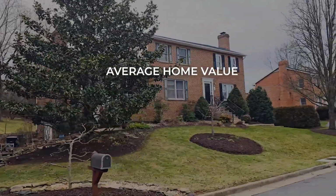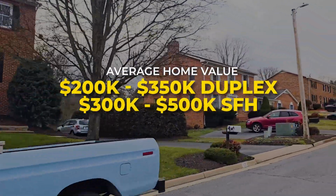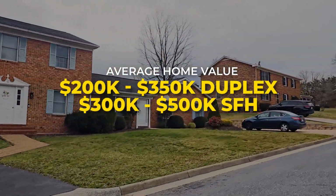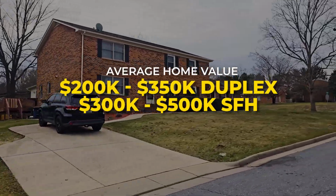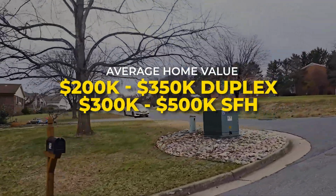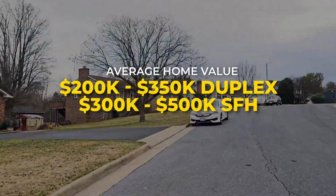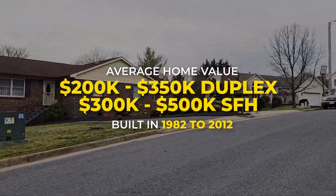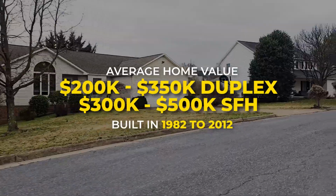Now, as far as the range of price goes, you're looking at about $200,000 to $350,000 for the townhome duplexes, the older ones anyway. And for the single family homes, you're looking anywhere from about $300,000 to $500,000. Now, most of the single family homes in this neighborhood, though, are running right around in the $400,000 range. Now, the Willow Hill neighborhood, it's the older of the two. It started building back in about 1982, and it finished in 2012. And like I say, this one here started in 2006, and it's still building today.